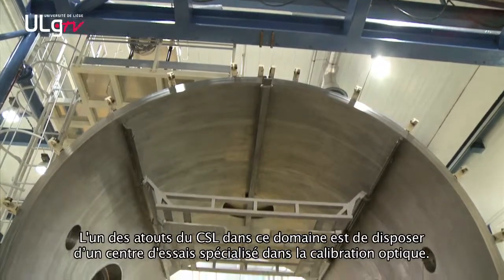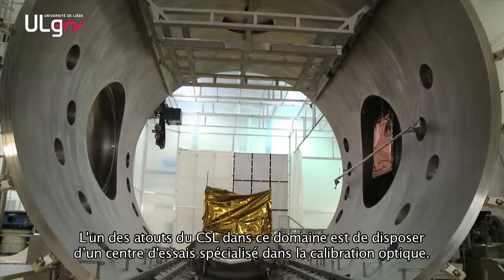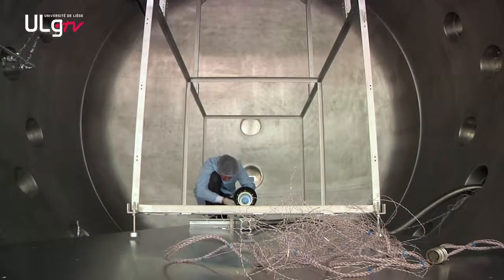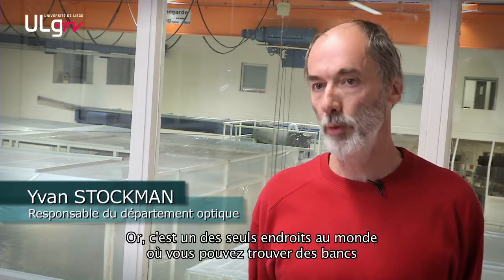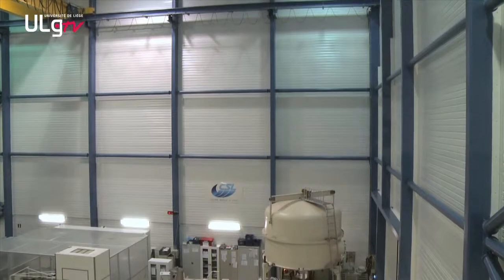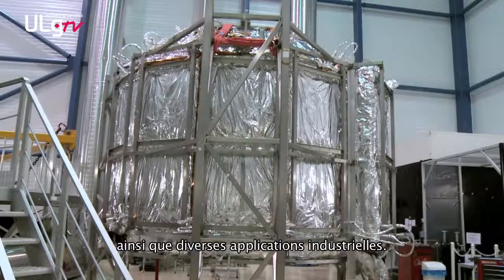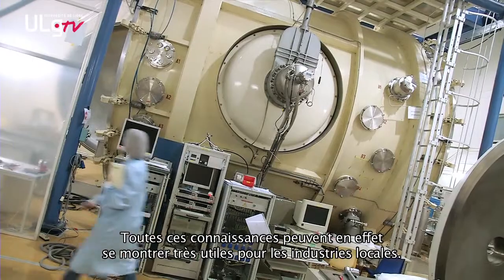One major aspect of the advantage, I would say, of the optical activities at CSL is to be surrounded by facilities. We have a lot of optical facilities, which is a vacuum chamber, but on which there are optical benches, and it's one of the first places in the world where we put optical benches to test optical systems. So starting from this, we also developed spaceborne instruments with optical devices on them, and also applications for industry, where all this knowledge can be useful for local industries.